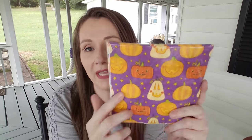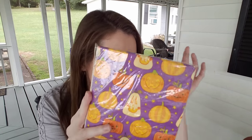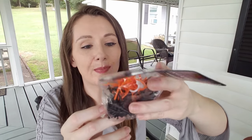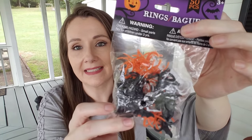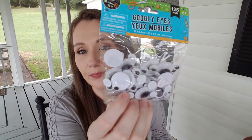Also picked up some napkins. They had tons of napkins to choose from. I just picked the one that had all the jack-o'-lanterns on it. They didn't have the small ones that I normally like to get, so I went ahead and got the big ones. And then they had the little rings, and I'm going to use this to decorate the lunch boxes. These are just spiders and skulls and bats, and there's 50 pieces in there. And then last but not least, I picked up some googly eyes.